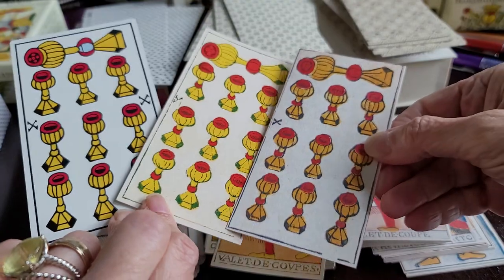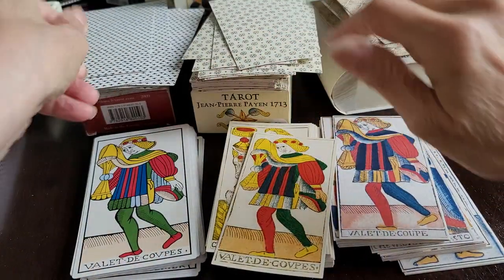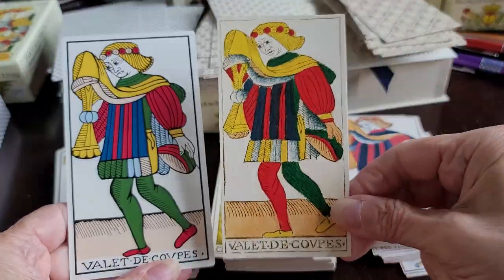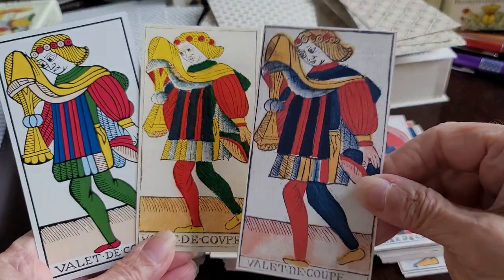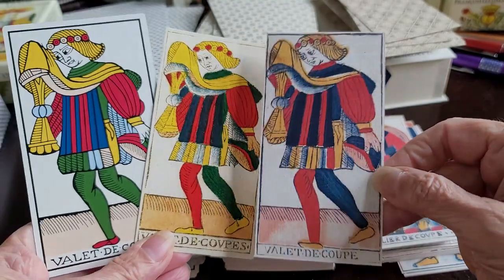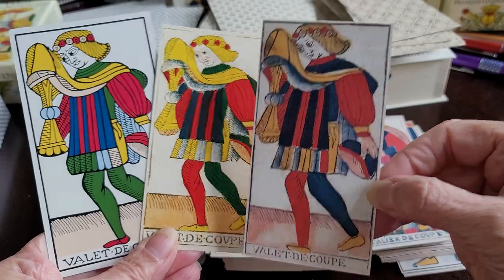Trying to show these. Here's my boyfriend. For those of you who hang out with me, you know what I mean. This guy's my boyfriend. I call him my boyfriend. But he's not my boyfriend unless he has a wreath in his hair, a hat in his hand, and his tunic over the chalice or the cup.